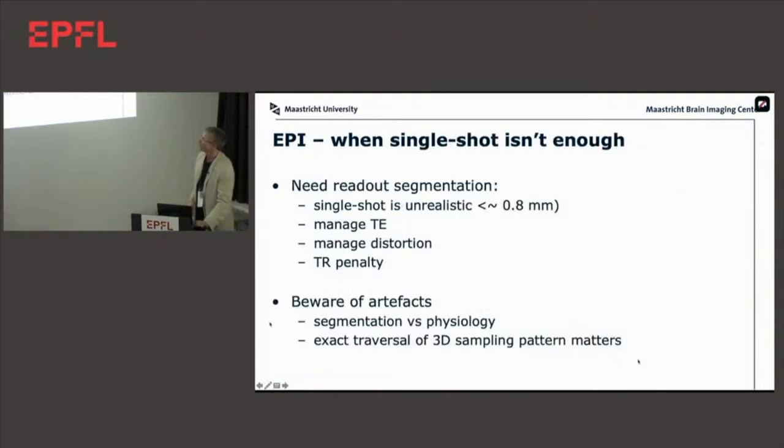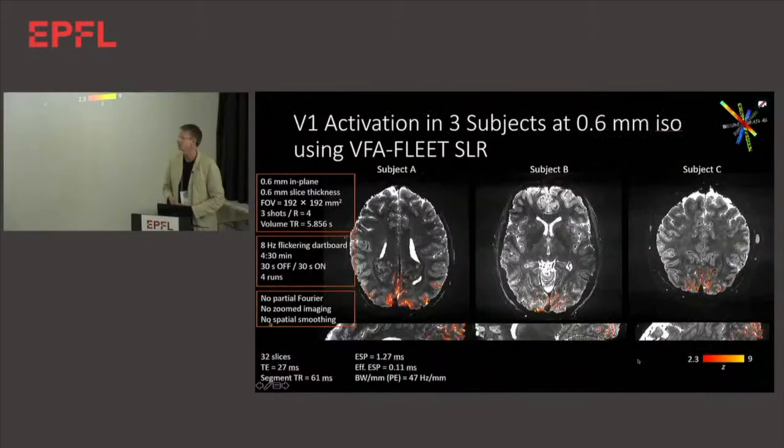Okay, so if you want to go higher in resolution, at some point you run into trouble with the readout of the EPI being too long, and you just get distortion, or you can't reach the echo time, and then you need to start segmenting. So this is what is becoming a bit more research focus or development focus of some people, because we have realized we need to do this. Unless you buy absurdly powerful gradients, you need to start segmenting, and this is some example here from the MGH, Avery Berman and John Polimeni did this with some special pulse designs from Will Grissom, in fact.